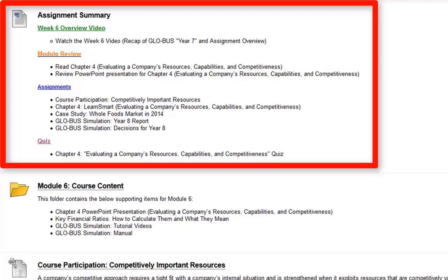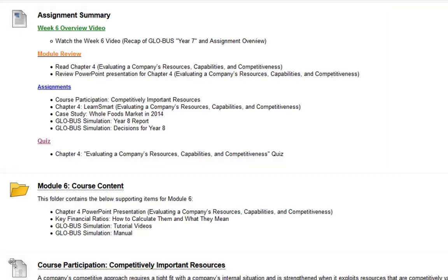Now we're getting into where you're going to find out if you're making the right decisions and if what you're choosing is working or not working. If you're not doing so well up to this point, make sure you're really applying what you're learning as you go and make the right decision for Year 8. And last but not least, we have the quiz for Chapter 4. So I'm going to scroll down.